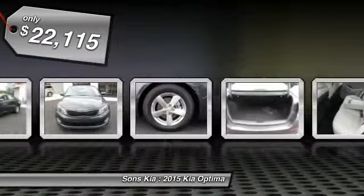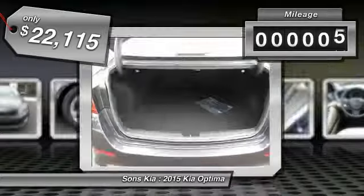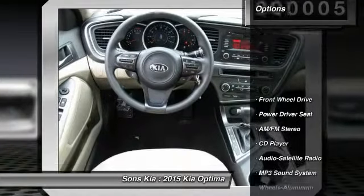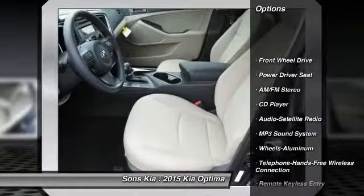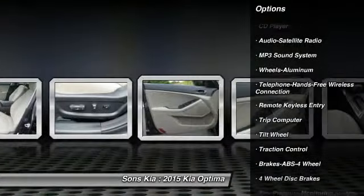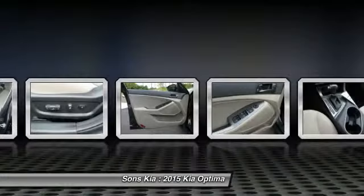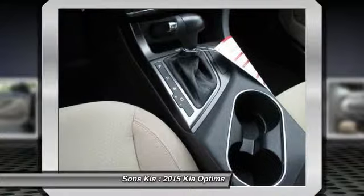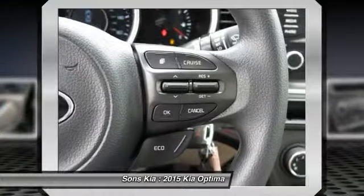below $25,000. This vehicle has less than 100 miles. Here are some of this vehicle's great options: traction control, anti-lock braking system, air conditioning, front, Bluetooth wireless data link for hands-free phone, power steering, aluminum wheels, cruise control, FWD, AM/FM stereo radio, rear defrost.